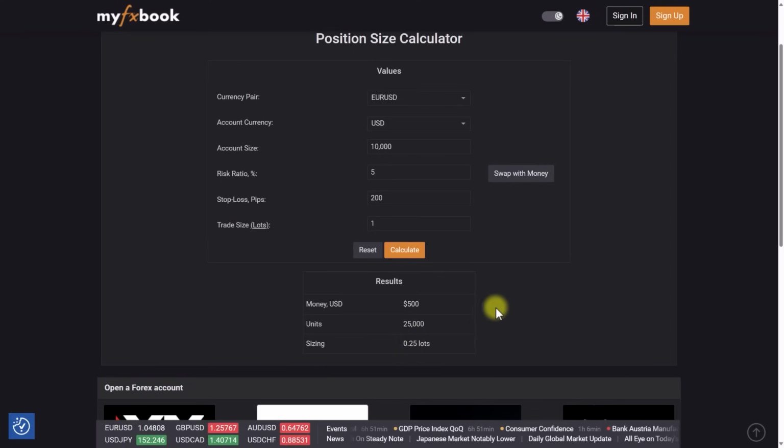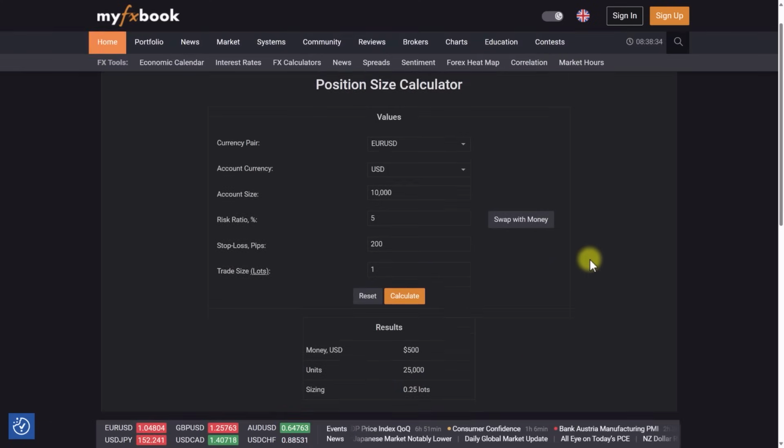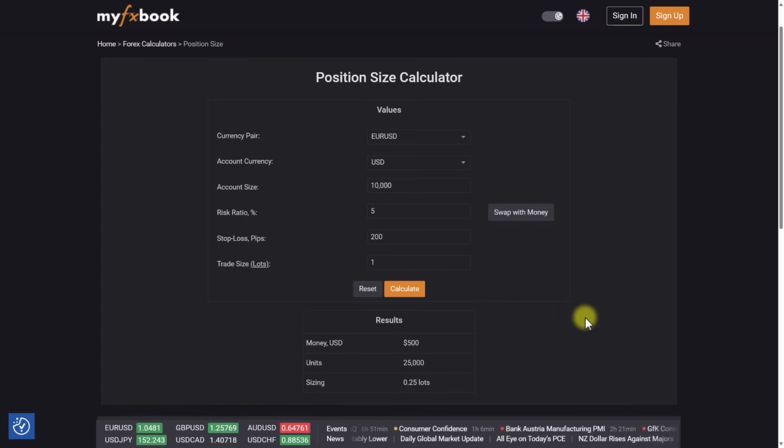The beauty of this system is its scalability. As your account grows, your position sizes will automatically increase while maintaining the same percentage risk. This allows for steady, controlled account growth without taking excessive risks that could damage your capital. For small account traders, this calculator becomes even more critical. A small account has no room for error, and one oversized position can wipe out months of careful trading. Using exact position sizes removes emotion and guesswork from your trading decisions.